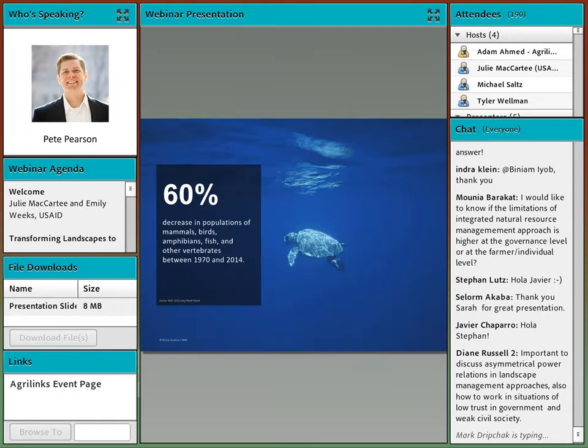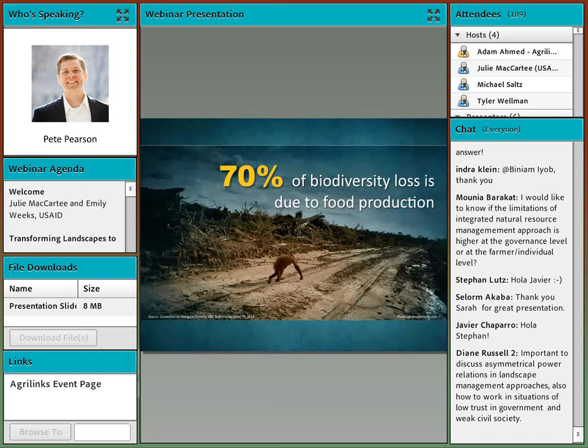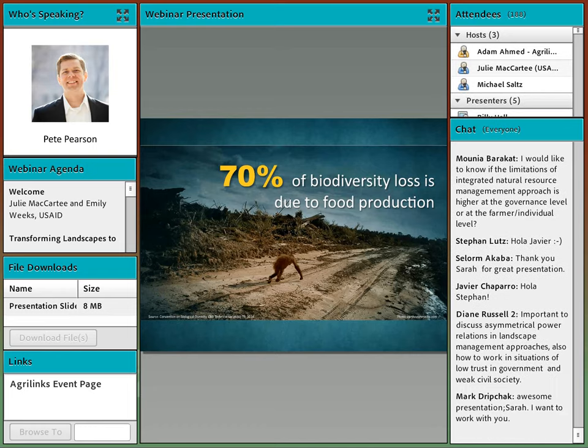But the reason why, so since about 1970, about a 60% decrease in populations of mammals, birds, amphibians, fish, and other vertebrates. And when we look at the reasons why we see these biodiversity losses, one of the biggest culprits is food and agriculture, right? And it makes a lot of sense when you connect this. It's estimated because of food production. It's because we're expanding agriculture's footprint, right? We continue to use habitat and convert habitat, and that's what wildlife and biodiversity needs.